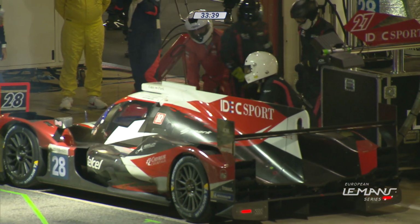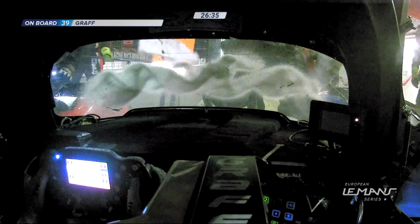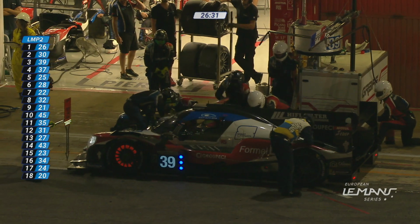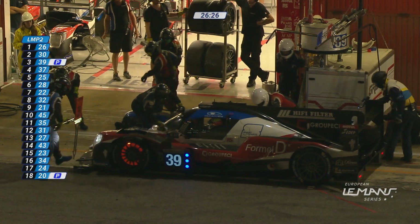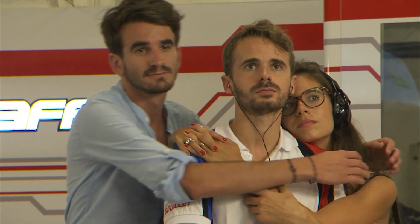IDEC Sport are in. Paul-Luc Chatin making the car's 6th stop. They've had 2 punctures. Stay on the grey stuff. Tristan Gormady in for Graf, final stop for them as well, in a podium position when they came in. G-Drive lead from Duquesne. And in the Graf garage, everybody looking relaxed. There's Alexandre Cuneau. Nice bit of bromance there.